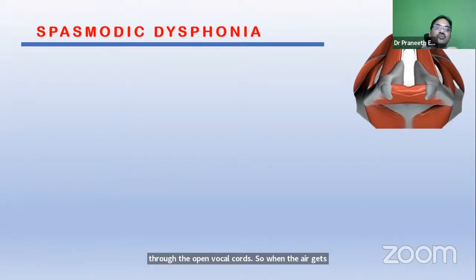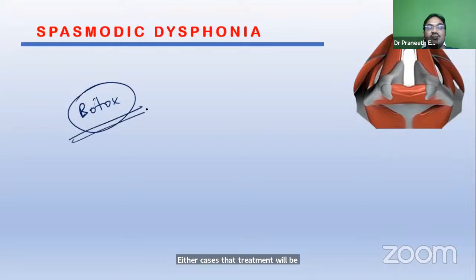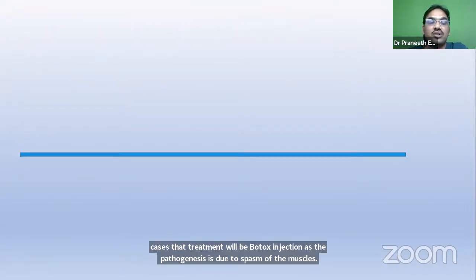And in adductor spasmodic dysphonia, both the vocal cords are pulled nearer to each other, and the airway is compromised in this case. Even when the patient tries to speak, a strangulated voice will be there. In either case, the treatment will be Botox injection, as the pathogenesis is due to spasm of the muscles. So, an antispasmodic agent, Botox, needs to be given.